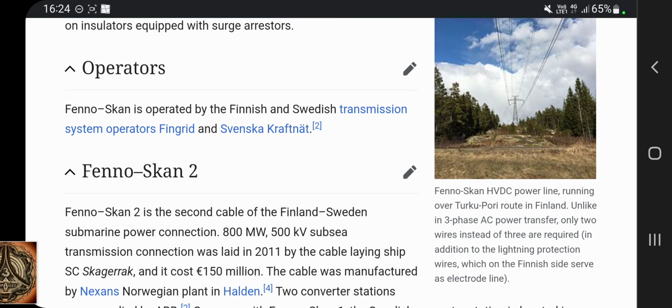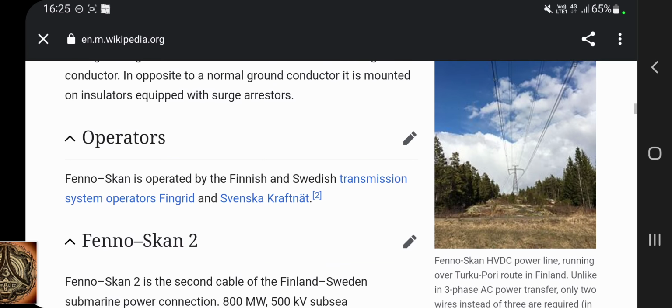Fennoskan HVDC power line running over Turku-Pori route in Finland. Unlike a 3-phase AC power transfer, only 2 wires instead of 3 are required, in addition to the lightning protection wires, which on the Finnish side serve as electrode line.